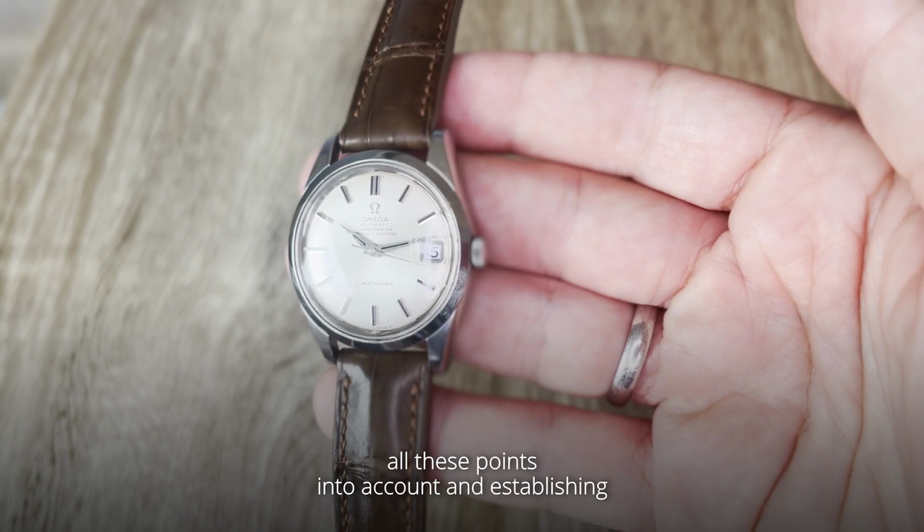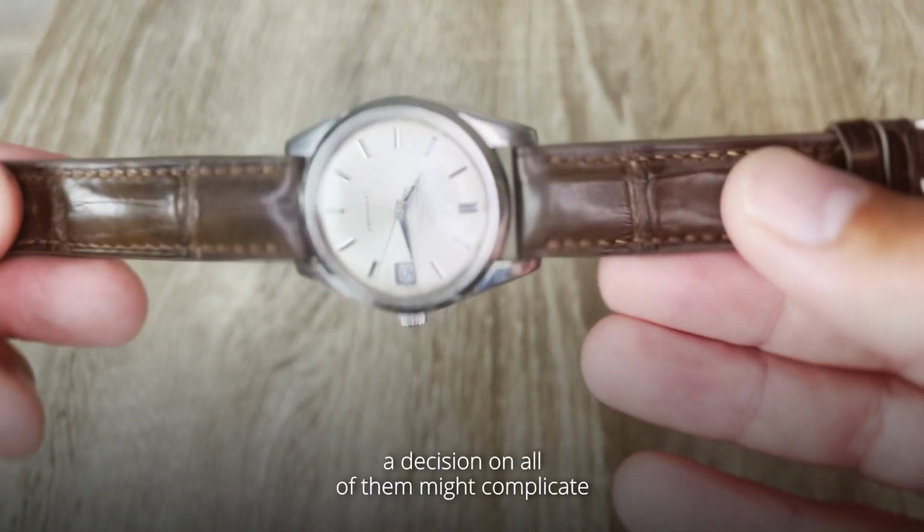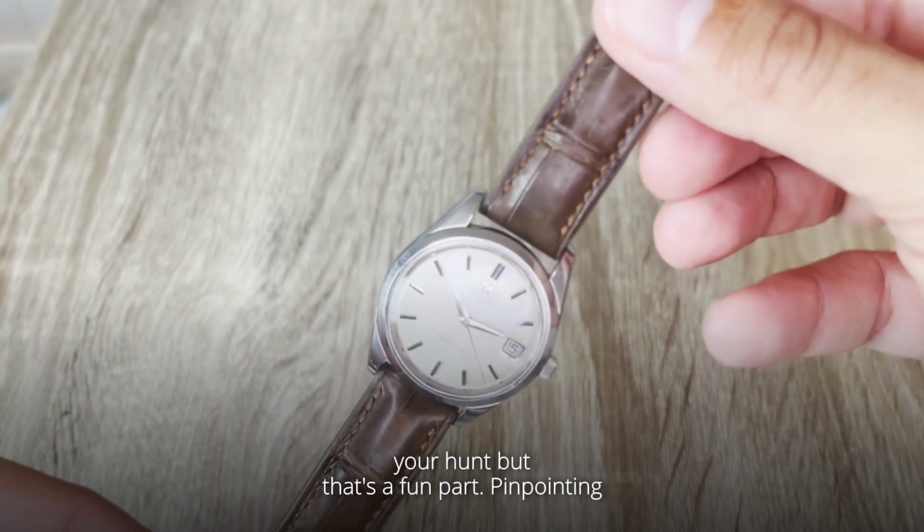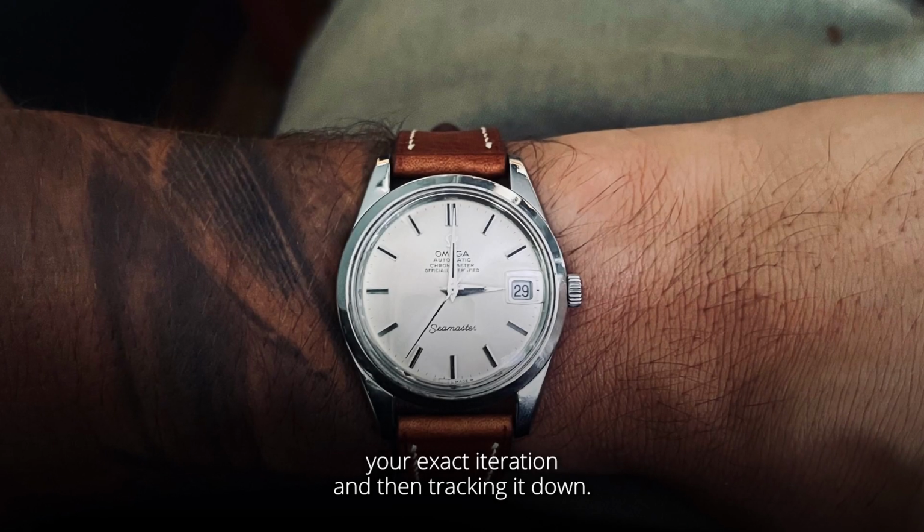Taking all these points into account and establishing a decision on all of them might complicate your hunt, but that's the fun part. Pinpointing your exact iteration and then tracking it down.